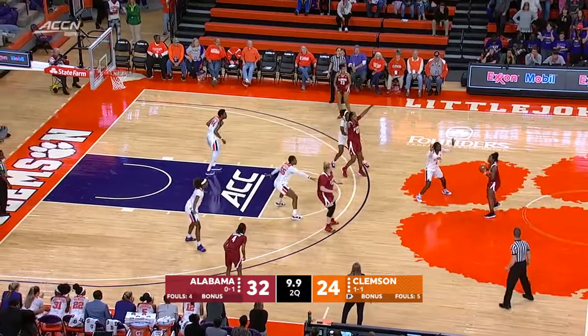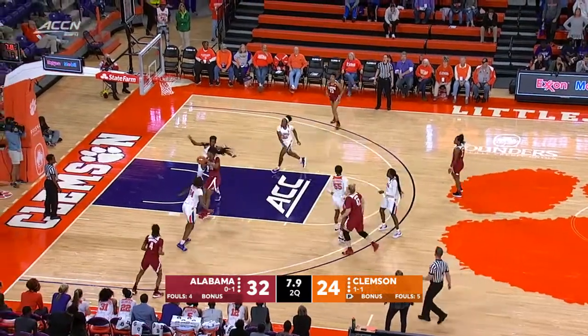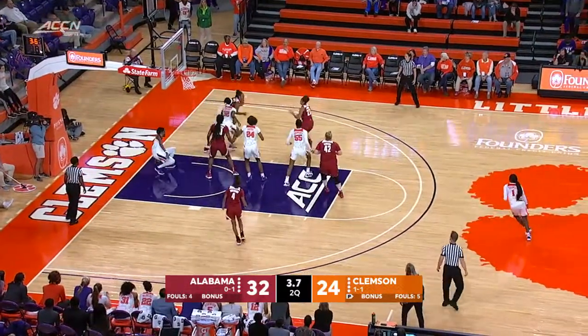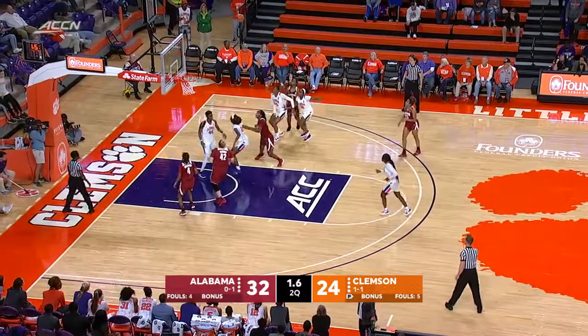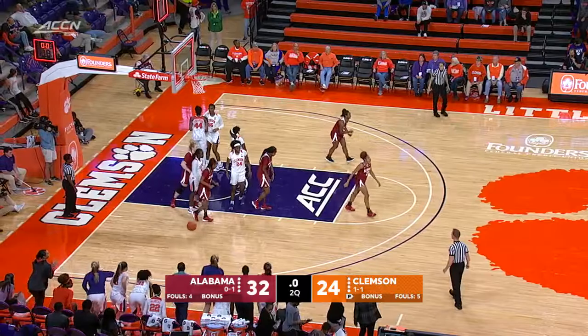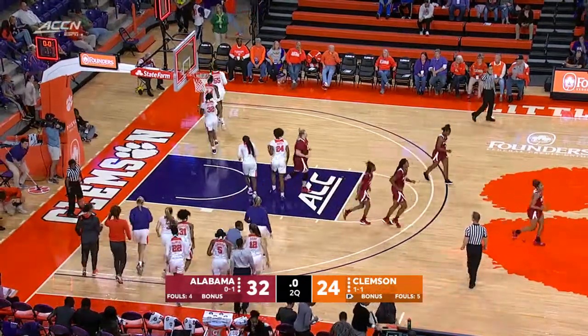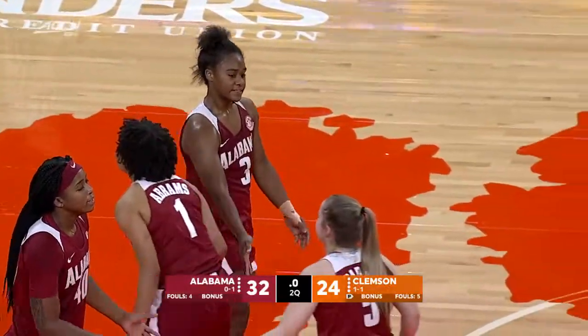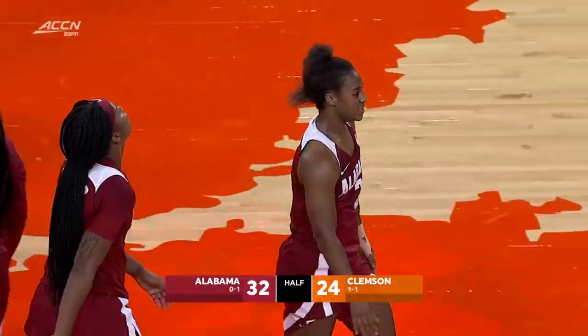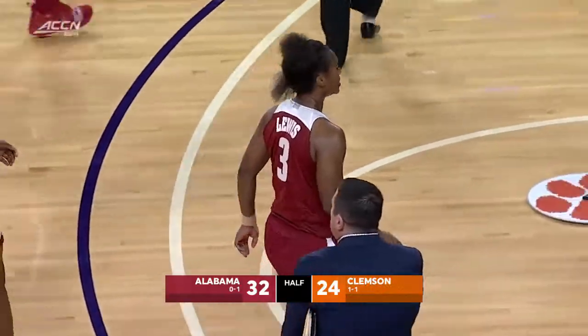Alabama can play for the final shot here in the half. Gibson gets it inside. Walker, left side, missed the bunny inside. Offensive board with 2 seconds left. Lewis will fire, and it'll bound around and fall off the rim. No good. But a strong second quarter there by Alabama, as they will hold an 8-point lead here at halftime on the road against Clemson.